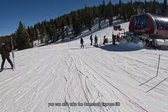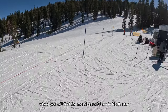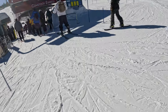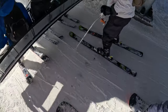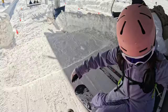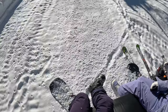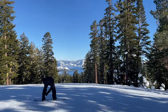You can also take the Comstock Express Lift all the way to the top of the mountain. This is where you will find the most beautiful run in Northstar, the East Ridge Run. This is also the only place in Northstar where you can see the view of Lake Tahoe.